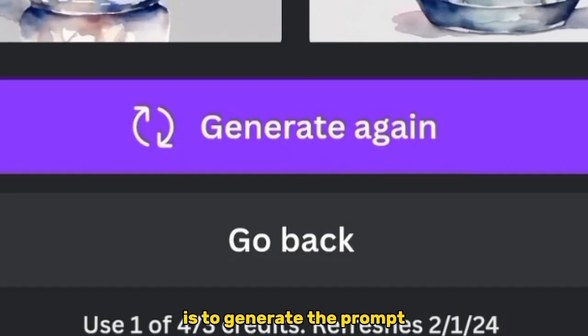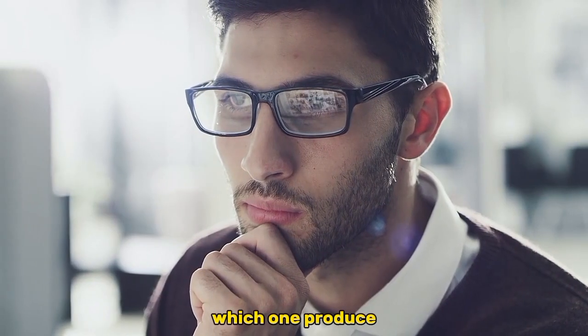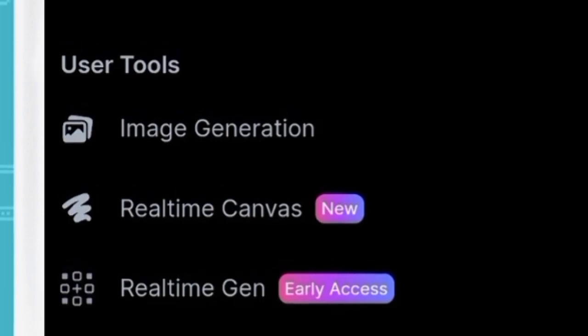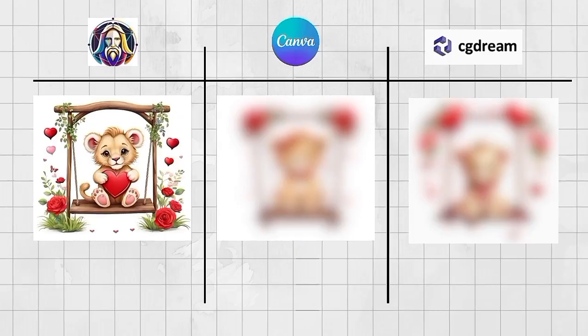My next move is to generate the prompt in each of them. After assessing the results, you can determine which one produced the best outcome. I started the process with Leonardo AI, selected image generation, pasted my prompt, and proceeded to generate the image.